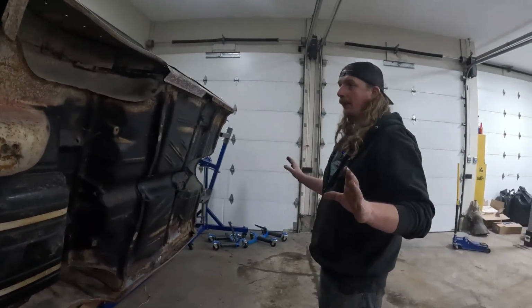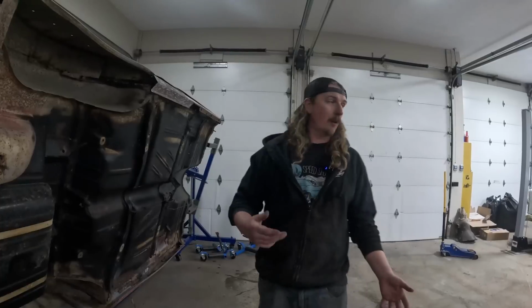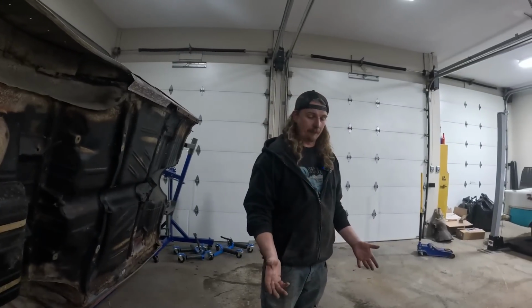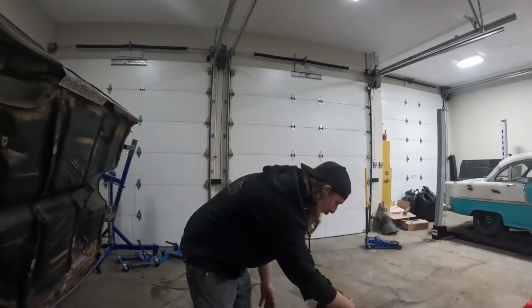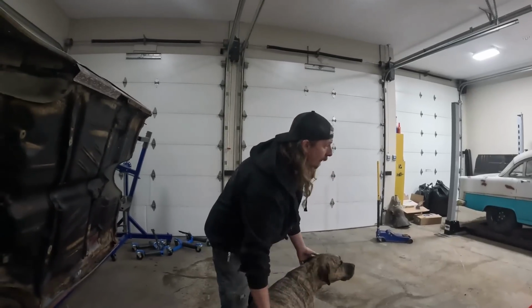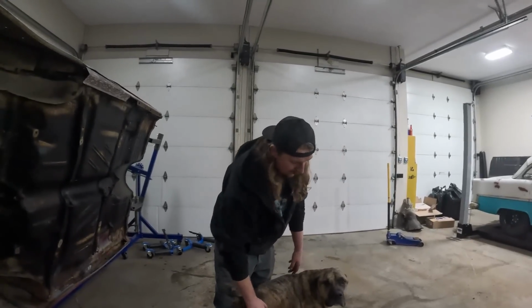So every time someone's like, oh, look at this car, what do you think of this car? How are the floors? If the floors are junk, I'm not saying it's a bad car, because almost every one I've ever had, I have replaced the floor pans on, and that's just the way it is.